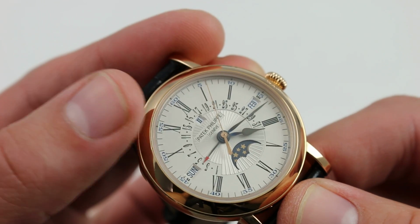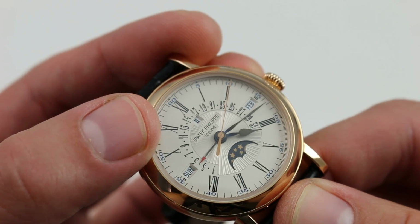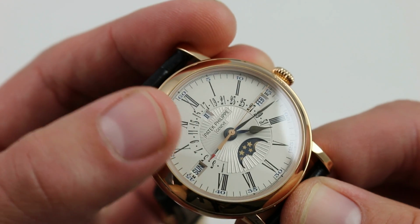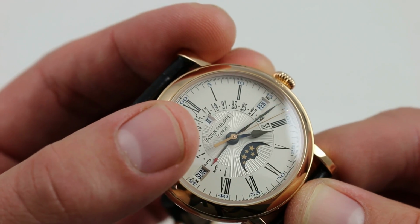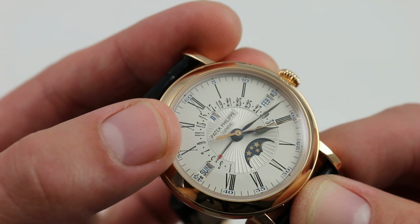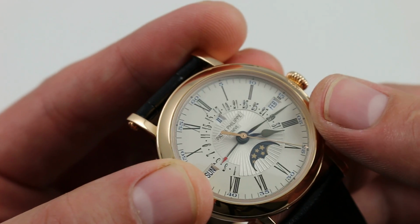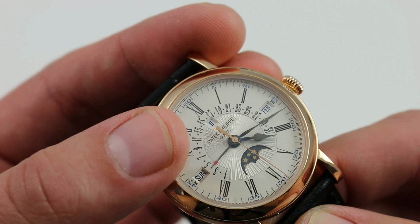You can see that there is a matte grain to the stylized Roman numerals of the hour track as well as the base of the retrograde scale, but there's a sort of soleil or radially arrayed guilloche cut to the center dial underneath the Patek Philippe marquee. You'll also note the contrast between the red tip of the retrograde hand, the blackened hour and minute hand, and the golden polished lancet style constant seconds.